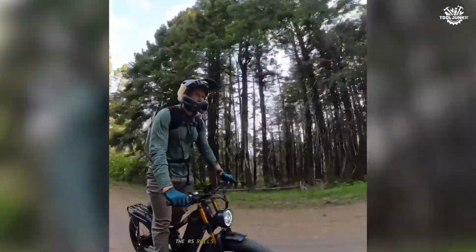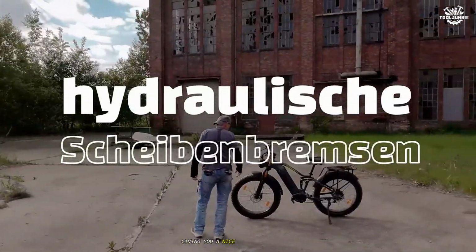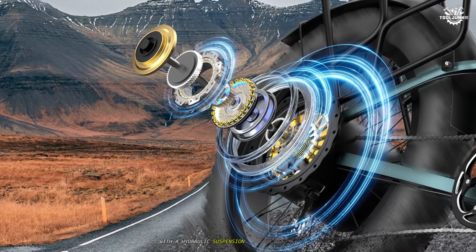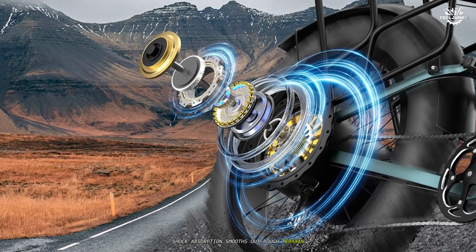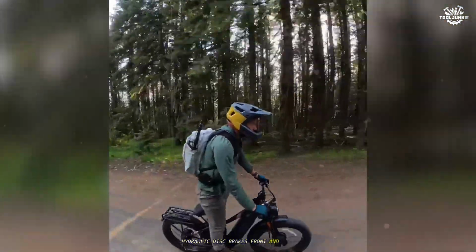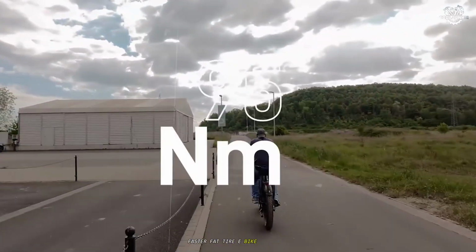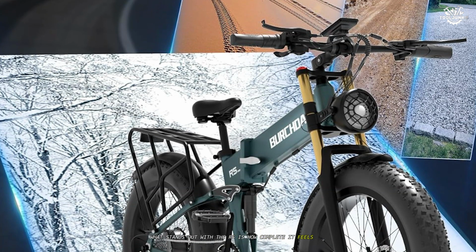The R5 rolls on 26 by 4.0-inch fat tires, getting you a nice blend of stability, comfort, and off-road traction. A dual suspension system, with a hydraulic suspension fork up front and rear shock absorption, smooths out rough terrain and makes longer rides more comfortable. Hydraulic disc brakes front and rear give you predictable, strong stopping power, which is crucial on a heavier, faster fat tire e-bike like this. What stands out with the R5 is how complete it feels as a package.